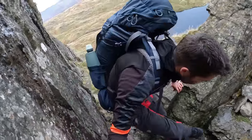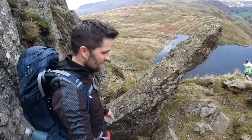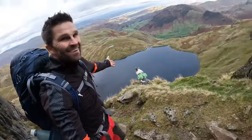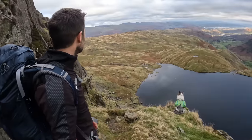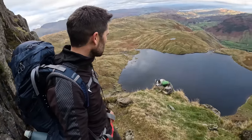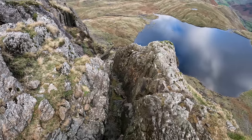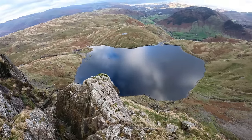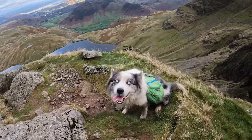Another tricky bit, that, just shoving the dog over the top. And he has no fear, he's right on the edge there, watching the drone. Here, Blue, come here. Come on. That's most of the hard stuff done there, and we've just got to continue up this steeper section here.